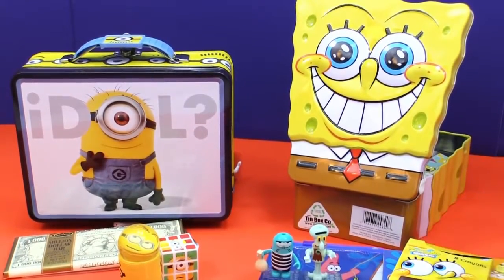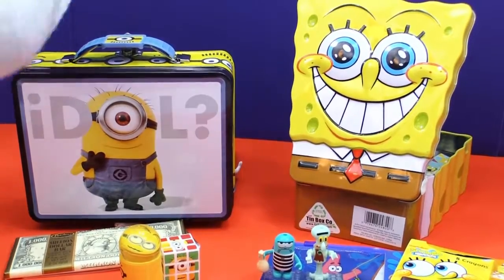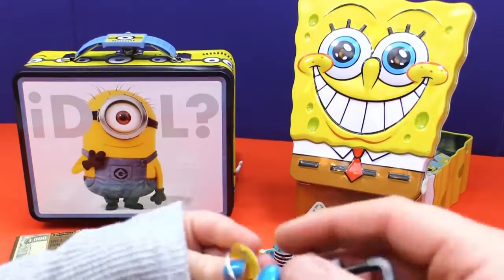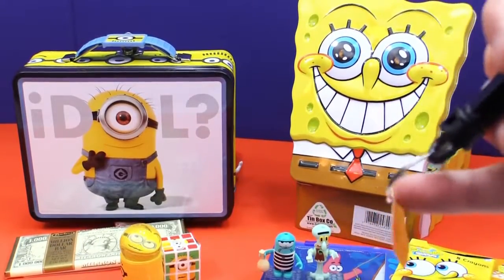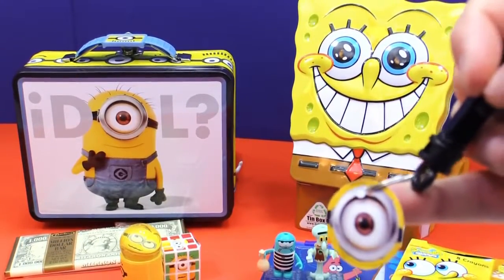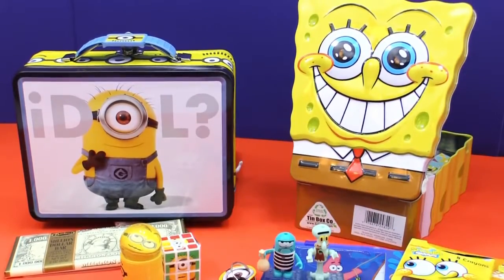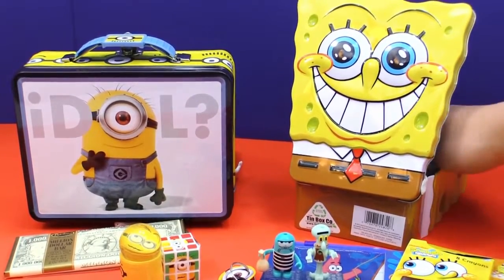Do you want to get something else out of the Minion box? Yep. And you found a Minion keychain. Hey, what kind of sound does a Minion make? They go wee woo wee woo. Guess. I don't know. Beedle. That's right. Beedle, not wee woo.